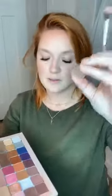So I like to start with a neutral brown for this neutral eye look. Here we go. And this one is basic. It's a basic color. You could also do bird, that's a great one.